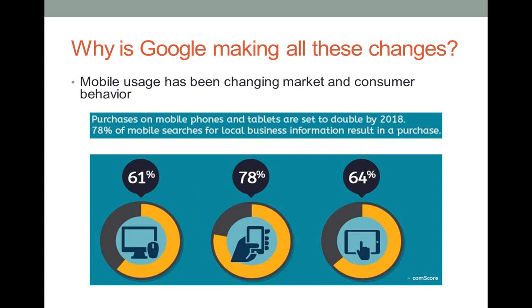The other thing that's happening is that when somebody actually searches for a product or a service on their mobile device in a local environment, so local searches, many, many times that results in an actual purchase. So if you're a local business, a painter, a contractor, a restaurant, things of that nature, then people who are searching on their mobile devices for your product or service are getting very, very quality results and they're executing purchases as a result of those searches.